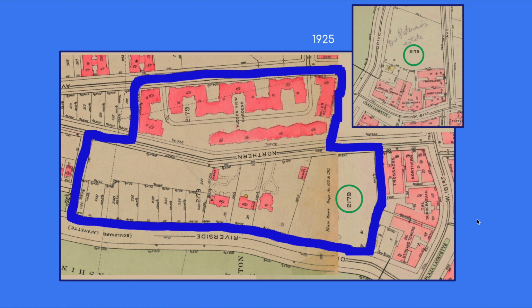This is a 1925 map. We see the Hudson View Gardens apartment complex across Northern Avenue from the castle. We still see the Kingsley and Hardin houses. The blue border encompasses Dr. Paterno's land. I had to merge 2 map pages to create this image. Doing so covered up the handwritten note on the section of property we've known as 2B. The note reads, "Dr. Paterno's estate."